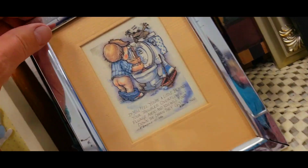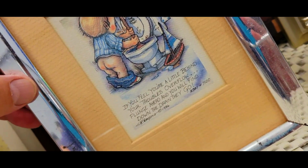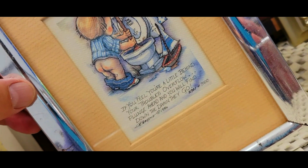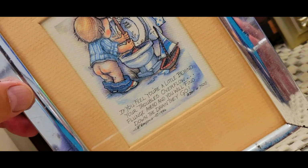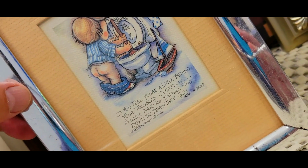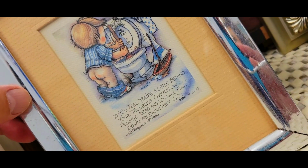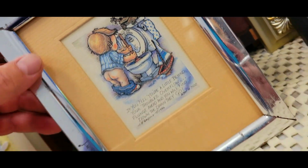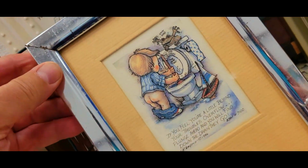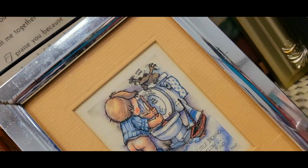You guys, check this out. It's a really cute little boy plunging the toilet and it says, "If you feel you're a little behind, your troubles overflow. Plunge ahead and you will find down the drain they go." It's from 1986 and it's 2,701 out of 7,500. That's really cute. Funny. And it's $3. I don't need that thing, but it is neat. It's got some time on it too. Old. Off I go.